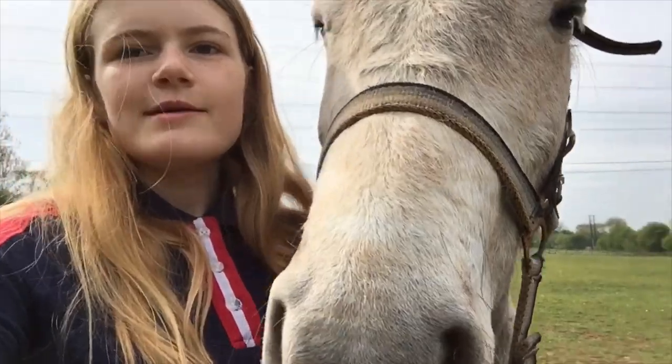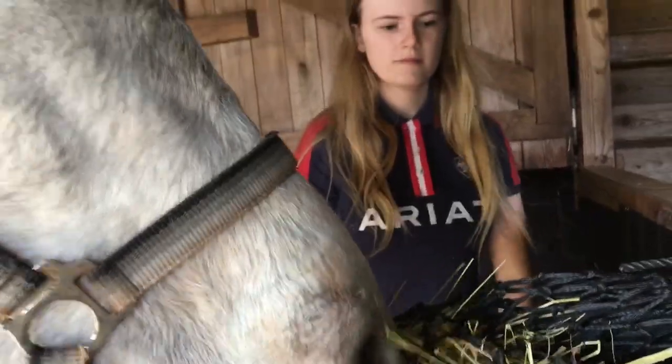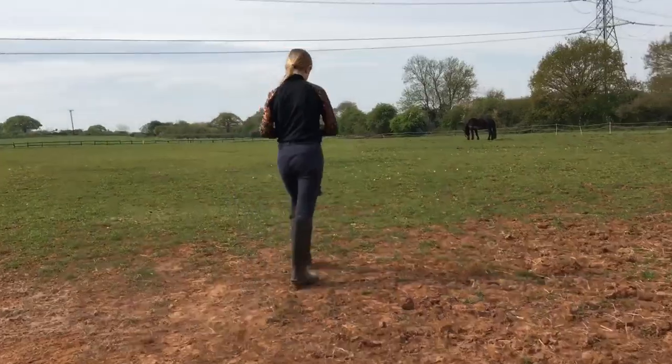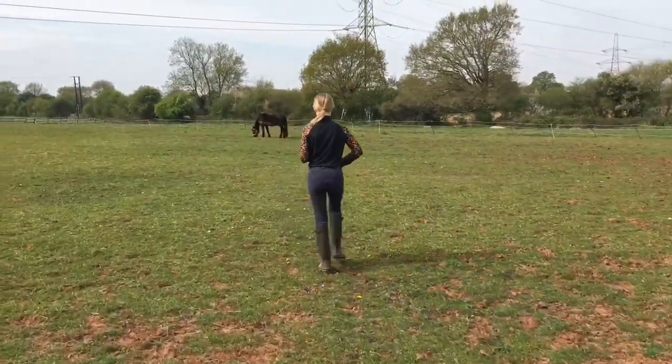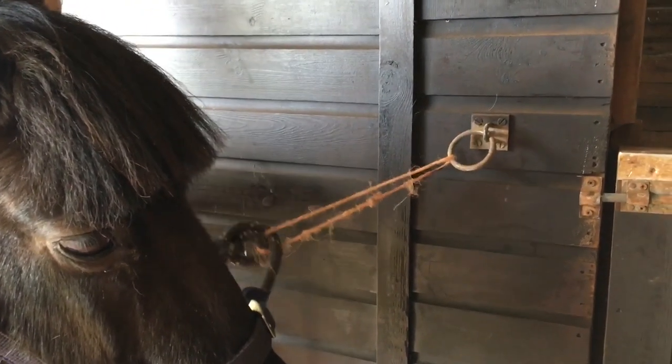Going to be leading Remco into his stable. Come on. Let's go. Now Ella will just go and get Blackie in. So now Ella's just tying Blackie up and then we're going to brush him.